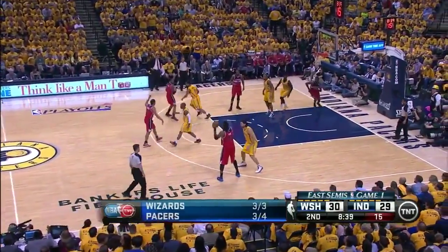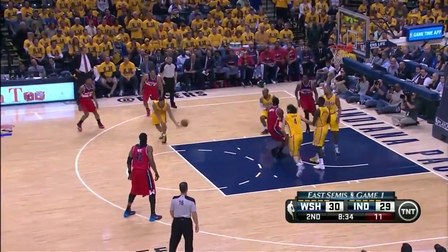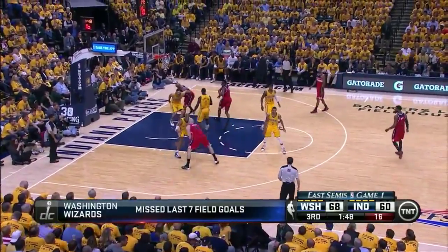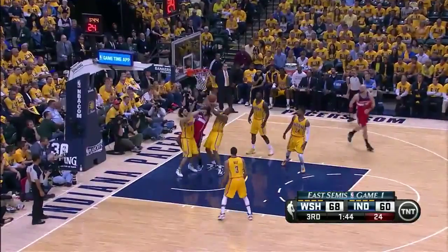Here, for some reason, they post up Martell Webster, who's a three-point shooting specialist, and it is no surprise it ends with a turnover. On this play, Gortat posts up, and there's pretty solid spacing. The passer cuts through, and Gortat gets a good look, but he just can't finish.